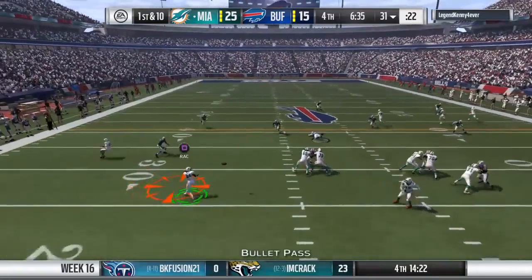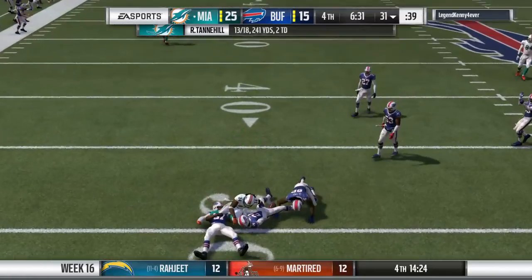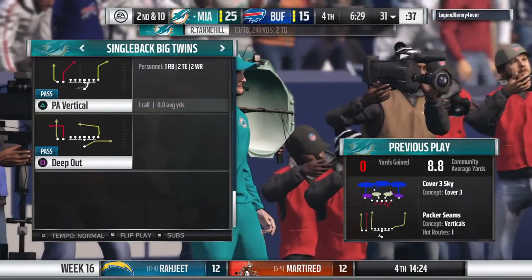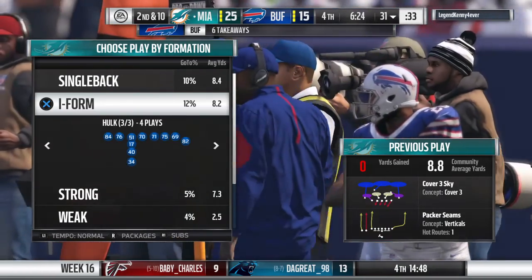After the interception, here's Tannehill. Out to the flat. That's complete to his running back. No gain, and it's 2nd down. They tried to swing it out left into the flat, but the defense was very principled there.